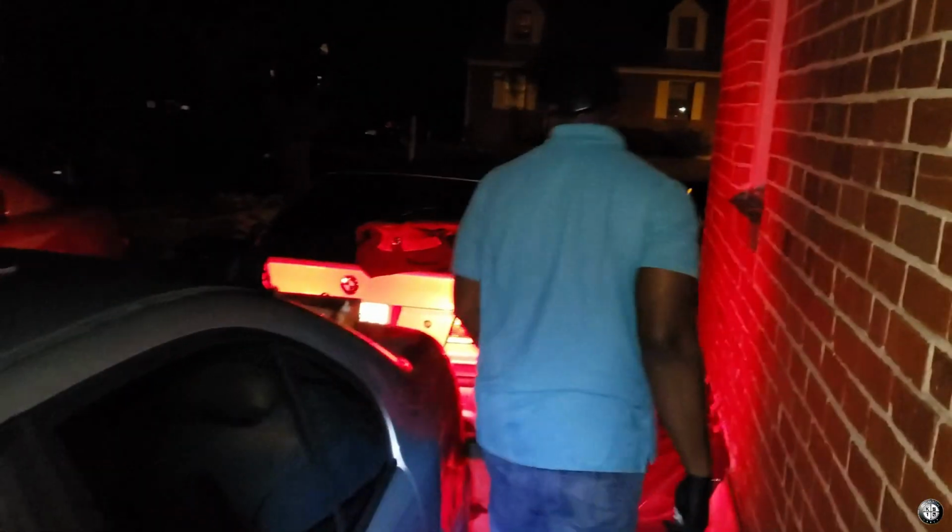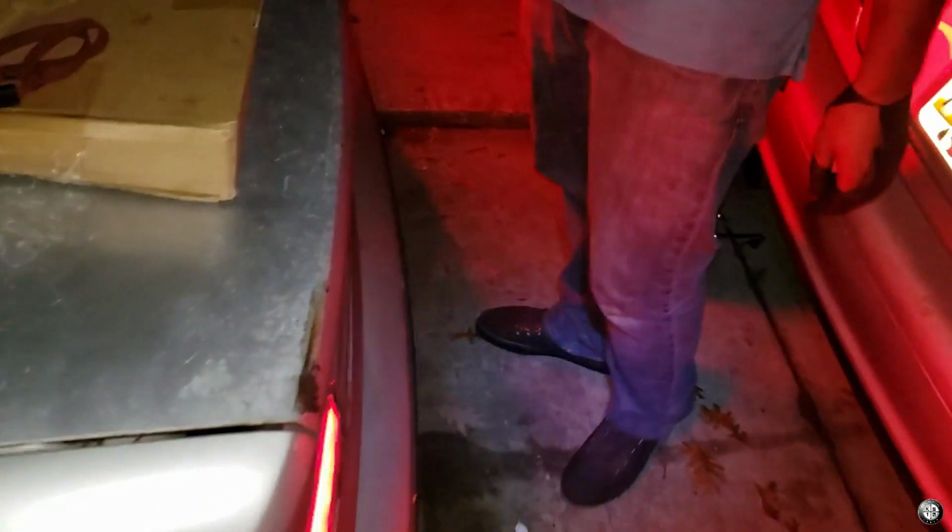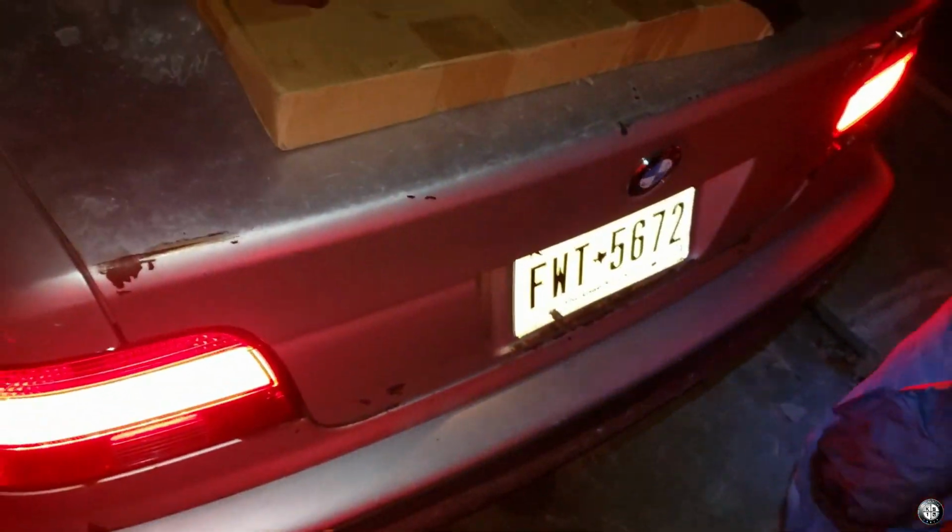You can check out the new brake lights too. Also got the LEDs on the back. Badass. Let me put the turn signal on too.